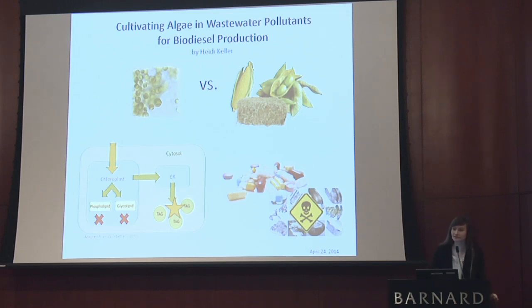Algae are capable of producing a biofuel, biodiesel, that is far superior to other crop-based biofuels in terms of land, water, and nutrient efficiency. So the secret to their success lies in the lipid synthesis pathways illustrated on the left. So TAGs, which are triacylglycerols, are the lipids that we actually want for biodiesel production, but this pathway is only used if the algae is subjected to some sort of stress, such as the presence of pollutants.